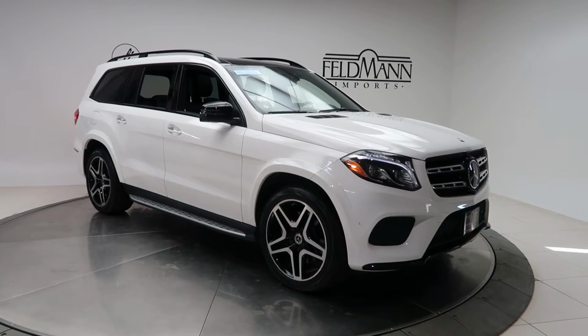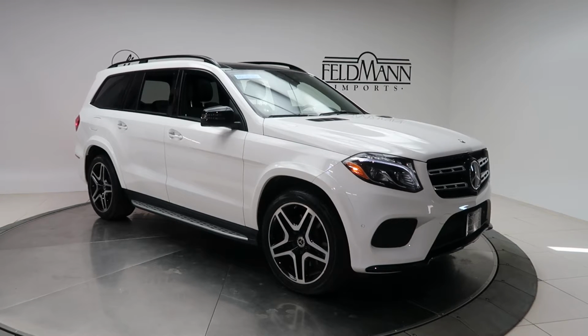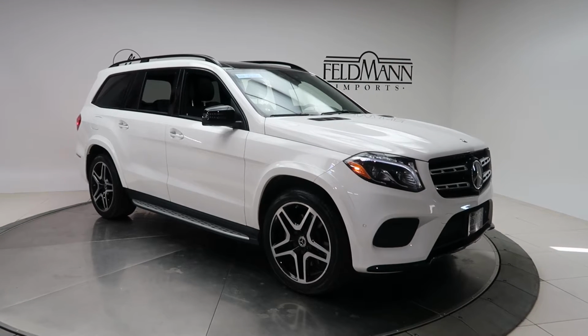Today we're taking a look at a certified pre-owned 2018 GLS 550. This one's a polar white. Underneath the hood is a 4.7 V8 bi-turbo with 449 horsepower and 516 pounds of torque.